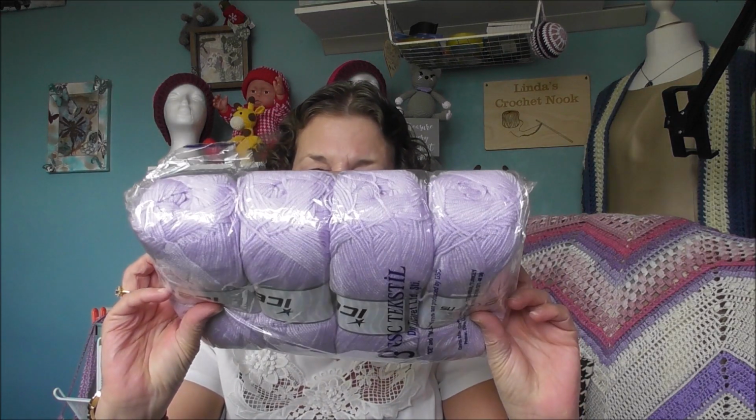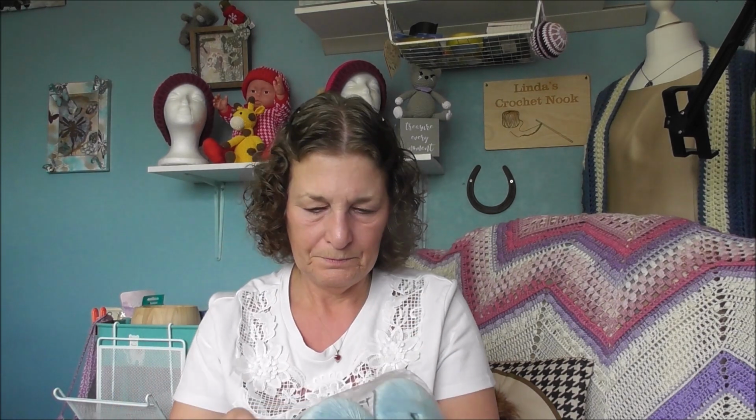So I got the cream, and I got the lilac. Whoops. And then I bought this linen. It's linen light blue. I got linen light blue and I got the white in this.